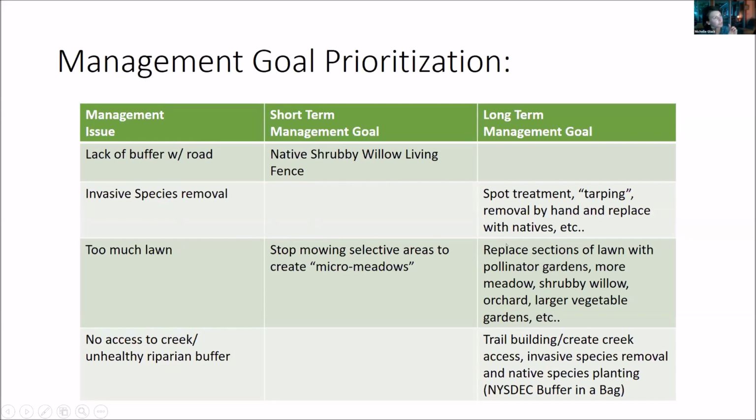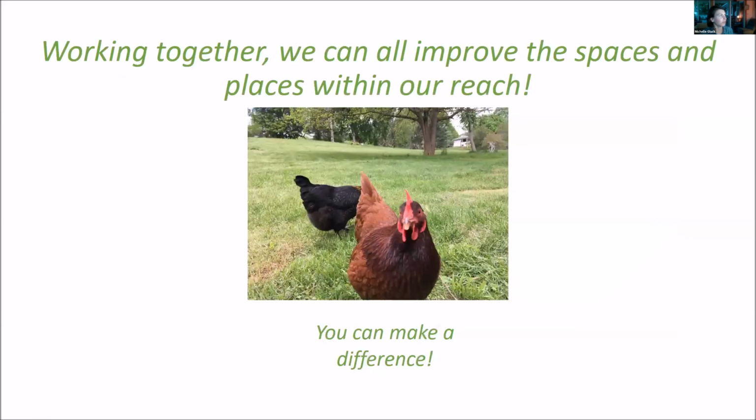And then if it's a short-term or long-term goal, like the buffer issue on the road was fairly simple because we just could order shrubby willow plantings, put them in within 2 hours of planting, and then it's just watering them. So that was short term. Whereas invasive species removal is really intense. And if you have a lot, it can be a very long-term project. So you'll all be doing something like this as we move along with these sessions. And yeah, that's really all I have for you.